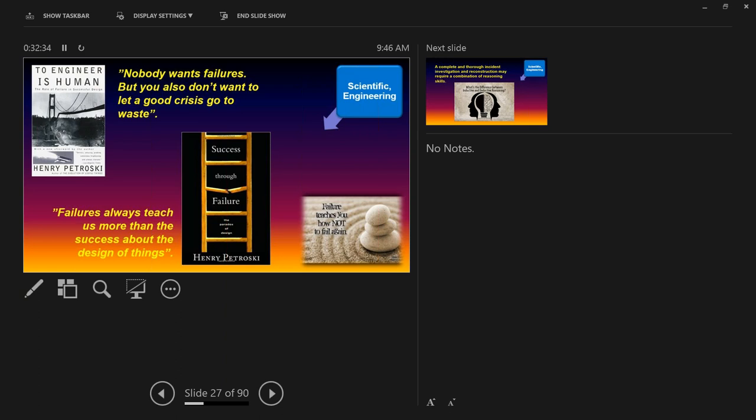And I've heard of Henry Petroski, the civil engineering faculty at East Florida. He's written a number of books on failure analysis, how we learn, how things fail. And he's got a number of great concepts. We don't want failure, we don't want to injure people, but we also don't want to let that go to waste. A tremendous amount of rich information is often embedded in these tragedies that just, again, mandates us to figure out what the hell went wrong.